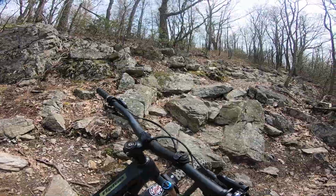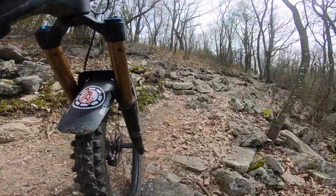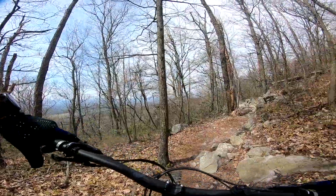So as you see me sizing up the final rock climb to the ridge here, I suppose somebody could use Jeff Lanowski trial hop skills to get up this thing. I don't have those skills, but descending is doable. So we turned around and sessioned it really quick. Here you go. Drop it in.